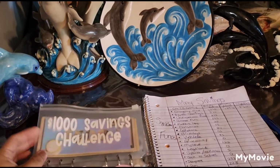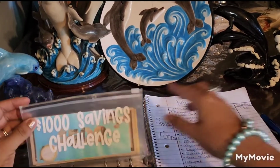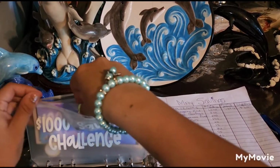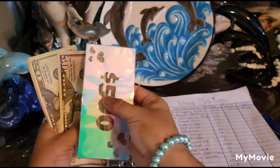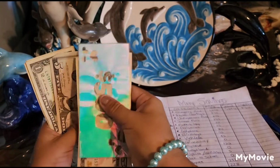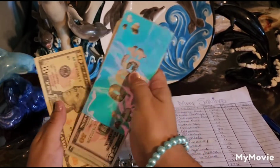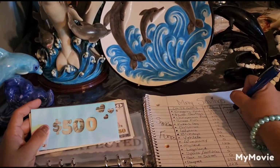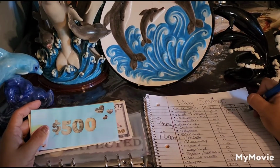Next sinking fund we have is our $1,000 savings challenge. We initially had $570 and let's see how much we have now. We have $500 in the bank, $550, $70, $80, $90, $95, $96, $97, $98, $99, $600, $610. So la nueva cantidad que tenemos es de $610, que sería una diferencia de $40.